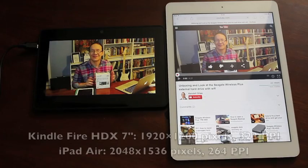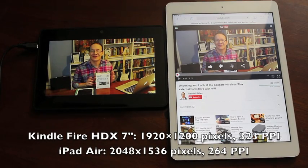Android. The resolution, of course, is larger on the iPad Air compared to the Kindle Fire HDX 7-inch because of the larger screen size on the iPad Air. But the pixel density on the Kindle Fire HDX is actually better than the pixel density on the iPad Air. In either case, on either device, text will be very crisp and videos will be very clear.